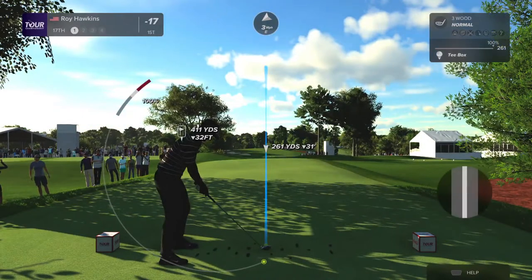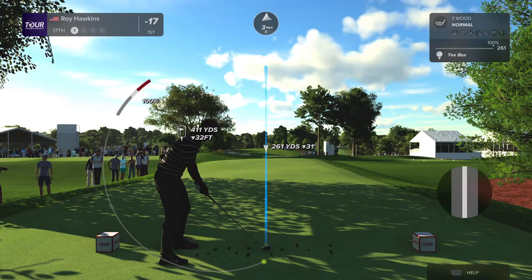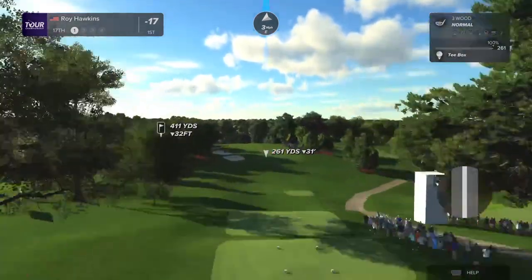Here we are at the 17th tee. Just walk out and see. Nothing will happen. None of this can stop until you make a choice. Don't you get that already?